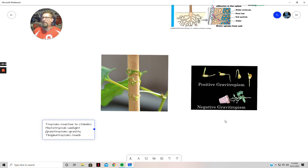Sunflowers, no, not sunflowers, but certainly the pumpkins and the different flowers. But anyway, they literally put out little tendrils and grab on, or I should say reach out, and when they touch something, they wrap around it. Okay, thigmotropism. And again, these four are certainly multiple choice worthy.